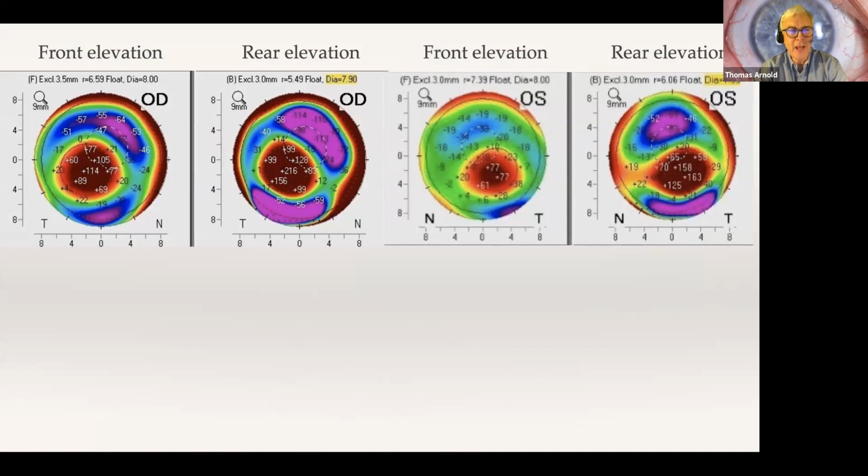In elevation maps, the blue and purple are the more ectatic regions. Those are regions that are below the best fit sphere. The red is above the sphere, more elevated. The blue, purple is below. And so you can see here, let me see if you can get rid of this little picture here. Yeah, good.